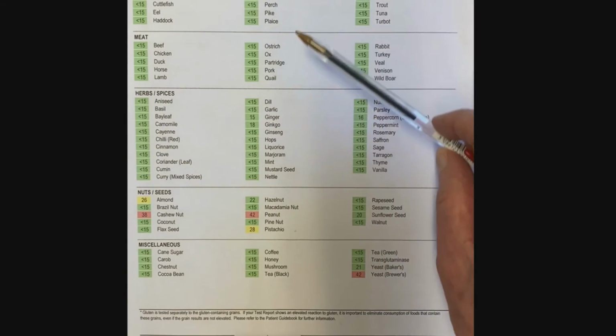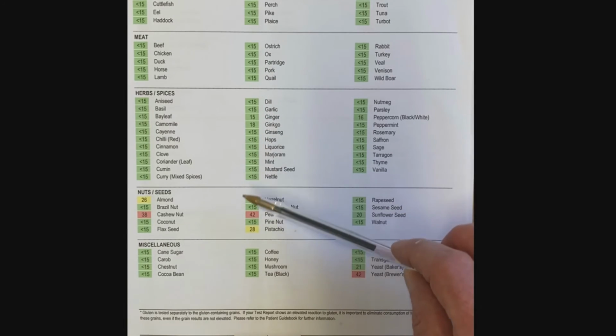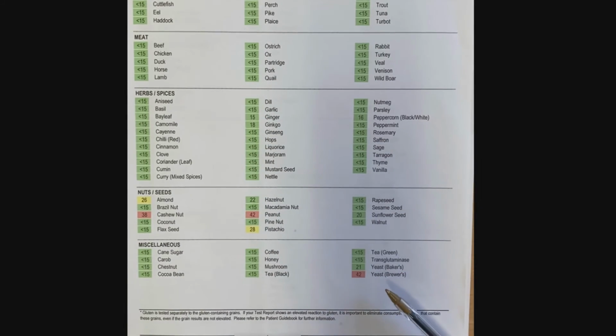We know on the second page that all of the meat and fish and herbs are not posing a problem. There are some nut issues. At the bottom of the report, brewer's yeast is posing a problem, unfortunately, and this indicates that beer and wine and fermented drinks are having a negative impact, most likely causing bloating or really ill effects after drinking.